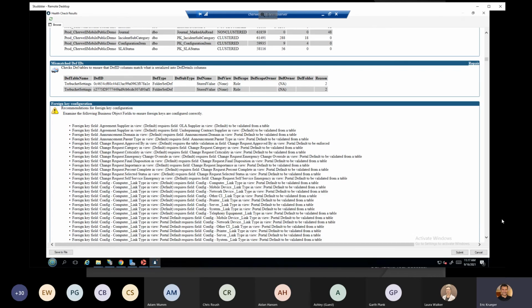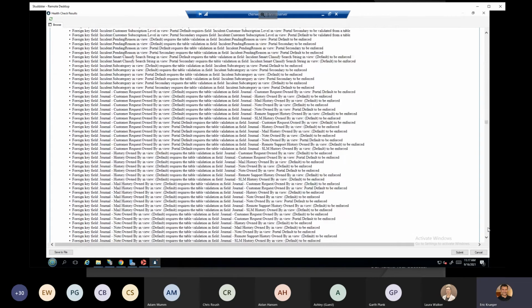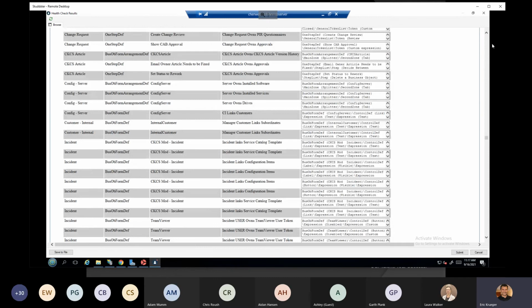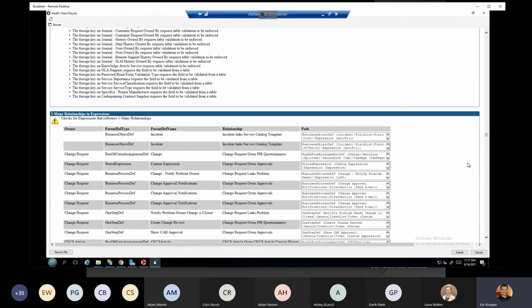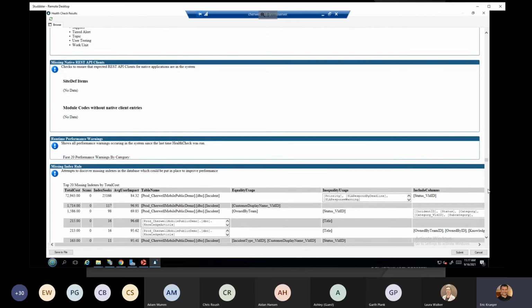There's some mismatched def IDs. Oh, I've got to get past this foreign key stuff. Perfect. This is why you want to uncheck most. If you're doing just performance, you want to uncheck basically everything except the missing indexes. Oh boy, lots of problems with my demo system. All right, here's the missing index rule.